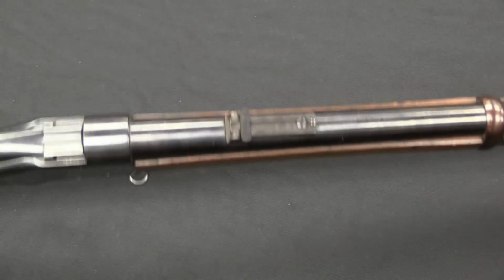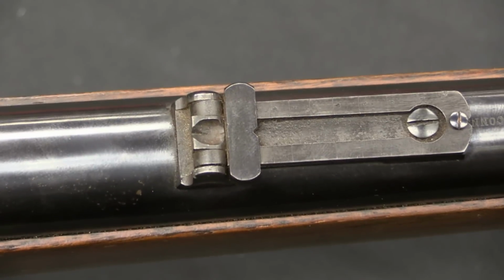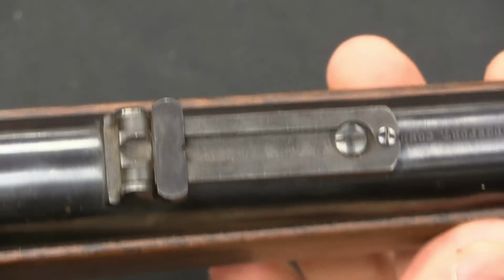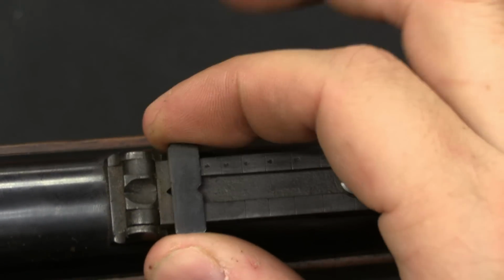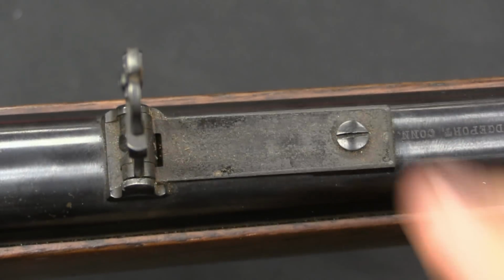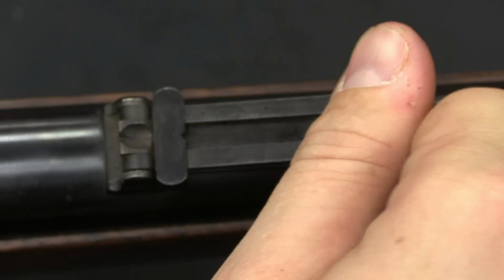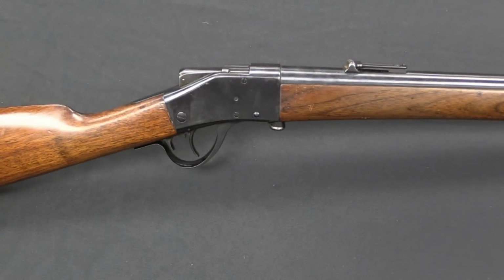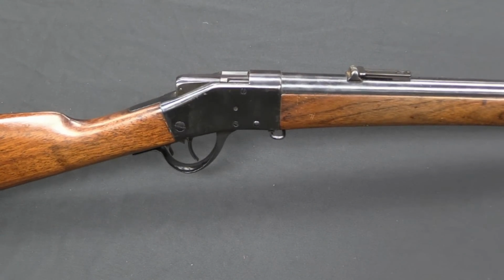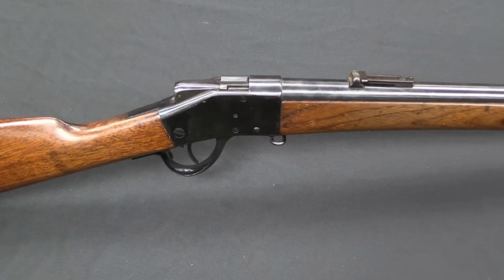The rear sight here is a typical military style. We have this leaf graduated for various ranges once we flip the sight up. As with many guns of this type, this sight is a bit loose. So it didn't do the Sharps company or Borchardt a whole lot of good. But after Sharps was out of business, like I said, these really developed an appreciation in the Schützen community.